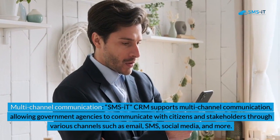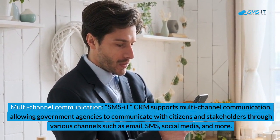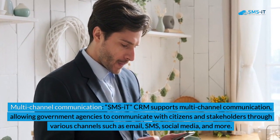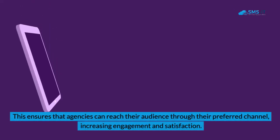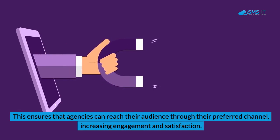5. Multi-channel communication. SMS-iT CRM supports multi-channel communication, allowing government agencies to communicate with citizens and stakeholders through various channels such as email, SMS, social media, and more. This ensures that agencies can reach their audience through their preferred channel, increasing engagement and satisfaction.